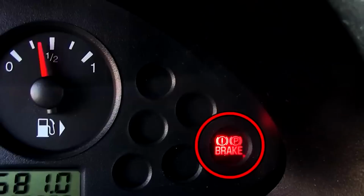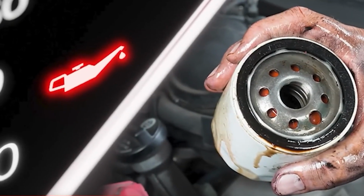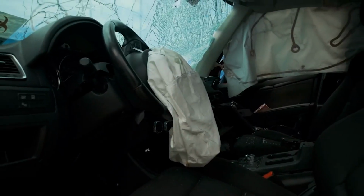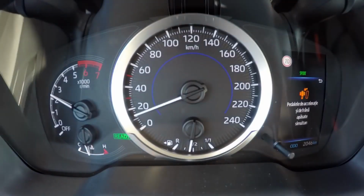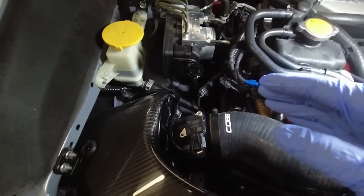Here's a professional trick. Use your phone's flashlight to examine panel gaps. Run the light along the seams between the doors, hood, and the trunk. Factory gaps are laser precise, typically 3 to 5 millimeters and perfectly consistent. Uneven gaps, especially ones that get wider or narrower along their length, indicate the car has been taken apart and reassembled after a crash.